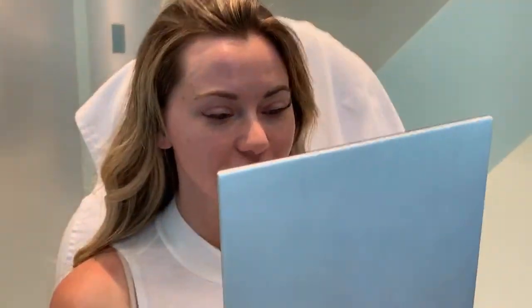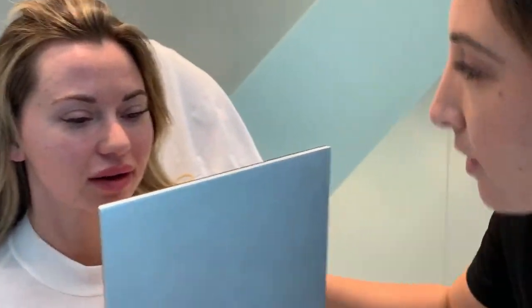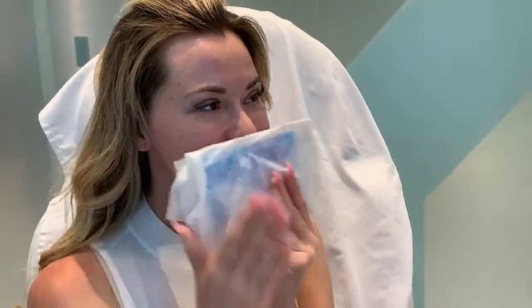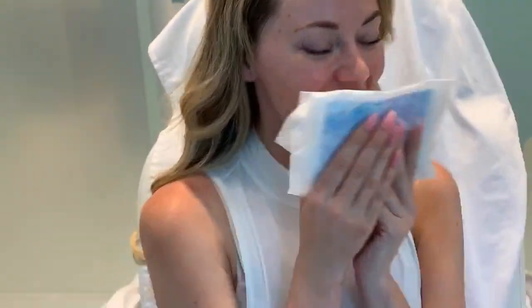Okay, guys, and the reveal. Perfect. They look great. I think I'm more swollen on the top. Yep, definitely more swollen up top, especially where we started. This product definitely draws water and swells pretty quickly. That being said, we'll start icing. You're amazing. And we'll ice for the rest of the day, 20 minutes on, 20 minutes off. We'll keep that swelling down.